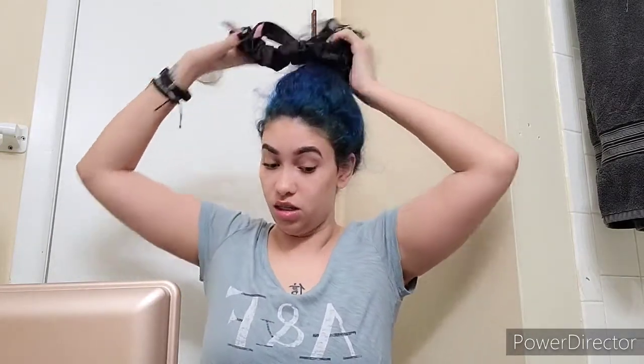So right now my hair is in a bun. This is the natural state of how I keep my hair. I have all my products already, and I have my Denman brush to help with the curl definition. I actually have to get my wet brush so I can detangle, because I'm not going to detangle with that.